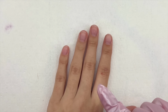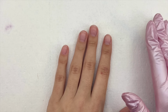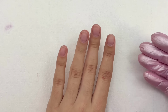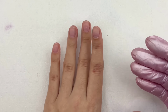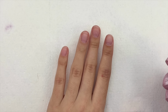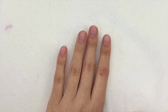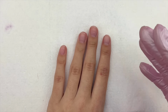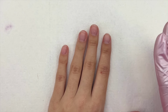The peel off base coat I use will allow me to pop the nails off as soon as I'm finished filming, which is generally what I do. I film my video while I do my nails, I take my photos, and then I may leave the nails on for an hour or two, possibly some days, and then generally I will just pop them off and put them into my nail jar and save them. They can then be used as press-ons, or I can wear them again. But with this peel-off base coat, it is just a DIY peel-off base coat.